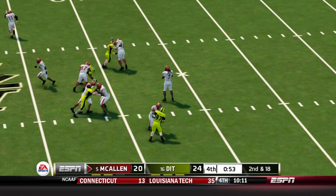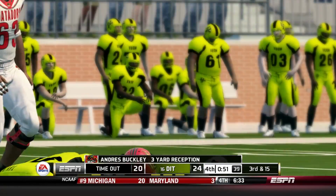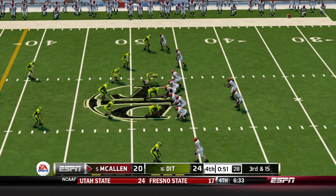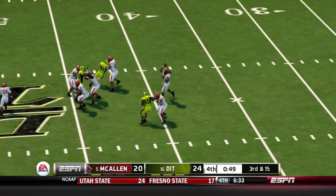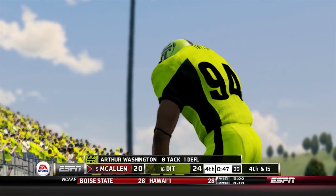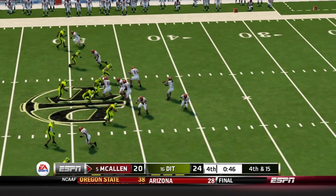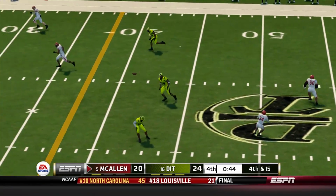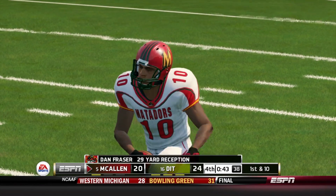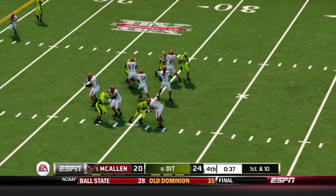It's going to get Billy Adams for a sack. 2nd and 18, more pressure. It's going to be 3rd and 15 as they only pick up 3 to Andres Buckley. Now here comes the next play. 3rd and 15. Adams going to fire to the left, and it's almost going to get picked off. They got to go for it now. 4th and 15. What's the call going to be? Buckley splits out to the left, and it's going to be completed up the middle to Dan Frazier for 29 yards. They pick it up on 4th and 15.